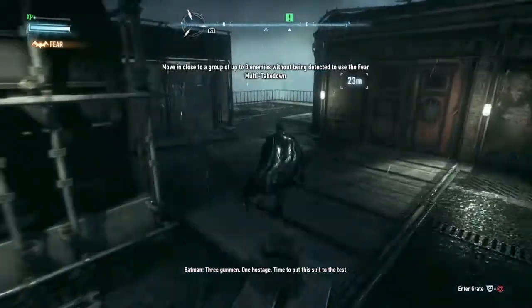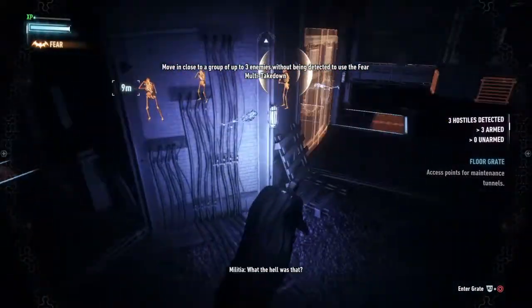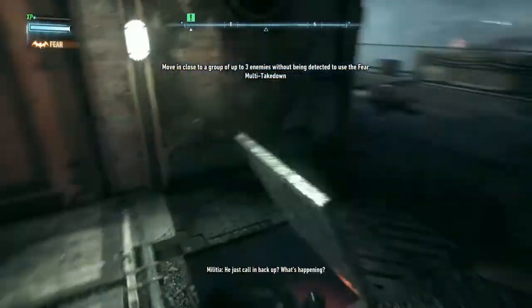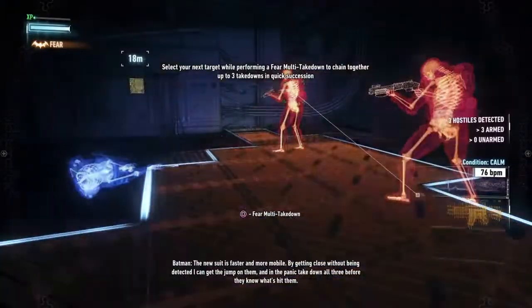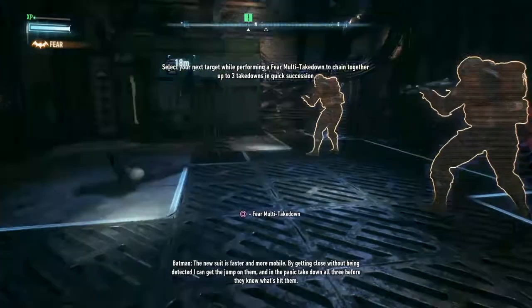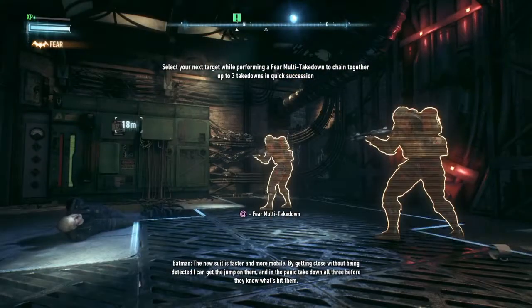Three gunmen, one hostage. Time to put this suit to the test. What the hell was that? Did you call it backup? What's happening? The new suit is faster and more mobile. By getting close without being detected, I can get the jump on them, and in the panic, take down all three before they know what's hit them.